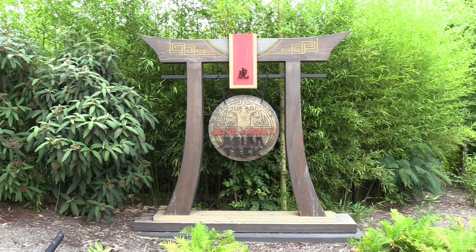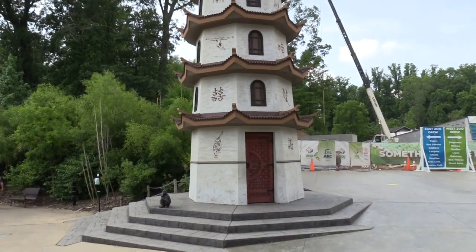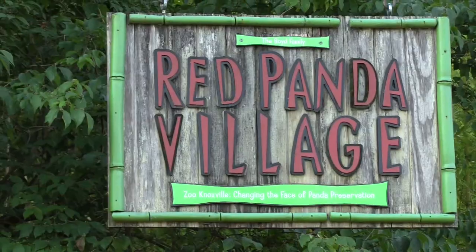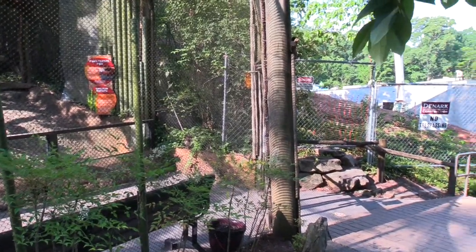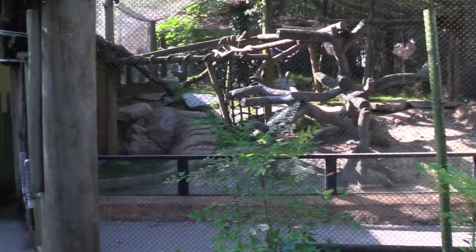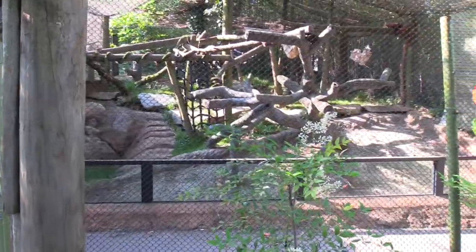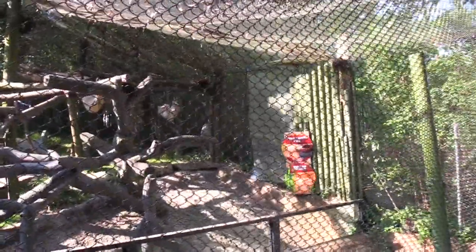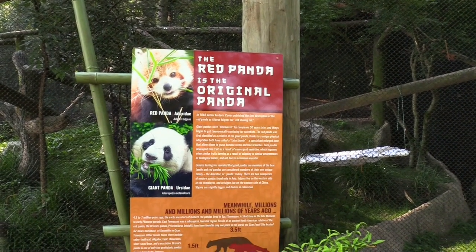Alright, it's the Asian Trek. Got this nice pagoda here. We're going to go check out Red Panda Village. This area here, and get a nice close-up view of them, but because of social distancing guidelines and to help protect the animals, because the red panda is the original panda.